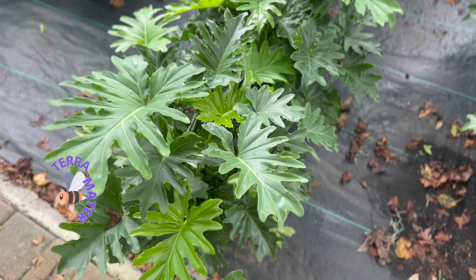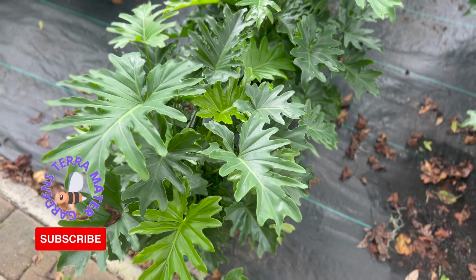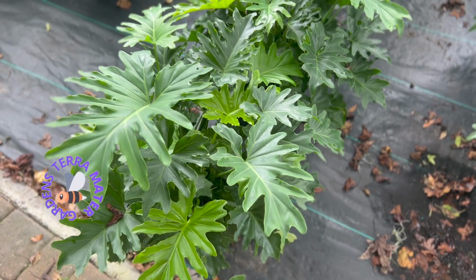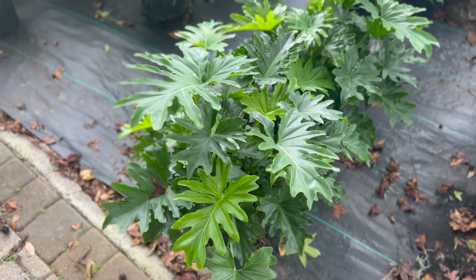Philodendron Xanadu is a perennial plant belonging to the arum family. This plant is native to Brazil, but is widely cultivated as a landscape plant in tropical, subtropical, and warm temperate climates. Philodendron Xanadu has somewhat of a murky history.